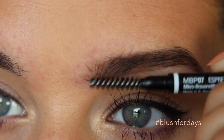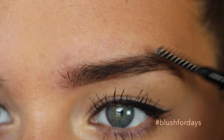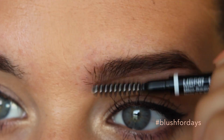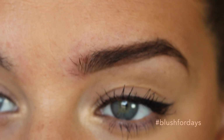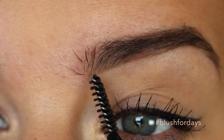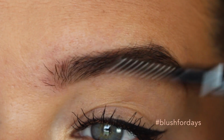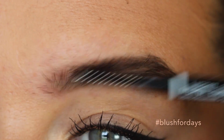And then I blend. The key to making your brows look natural is to blend them out. If you don't, they're gonna look very harsh and very defined. And if that's what you want, then that's perfect. But I like, see, you guys can see that it's a clear line. So I like to go and just blend that out. Blend it up and over.